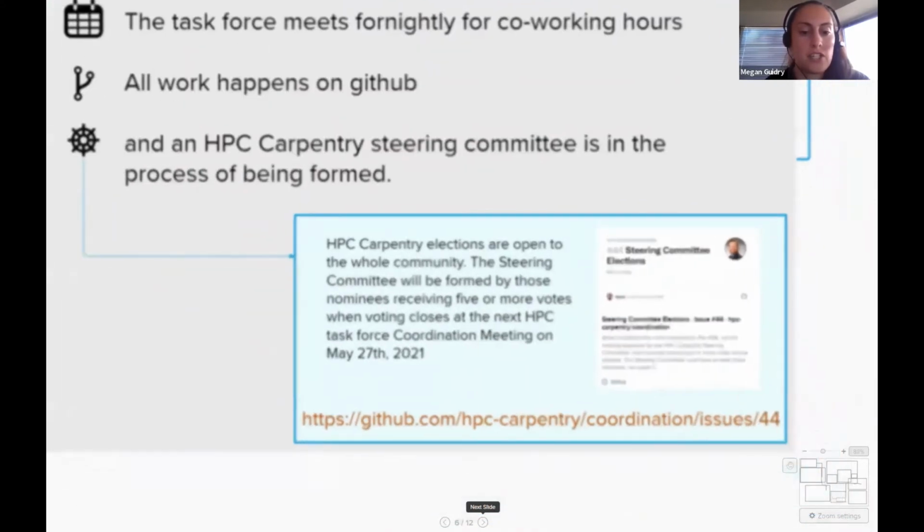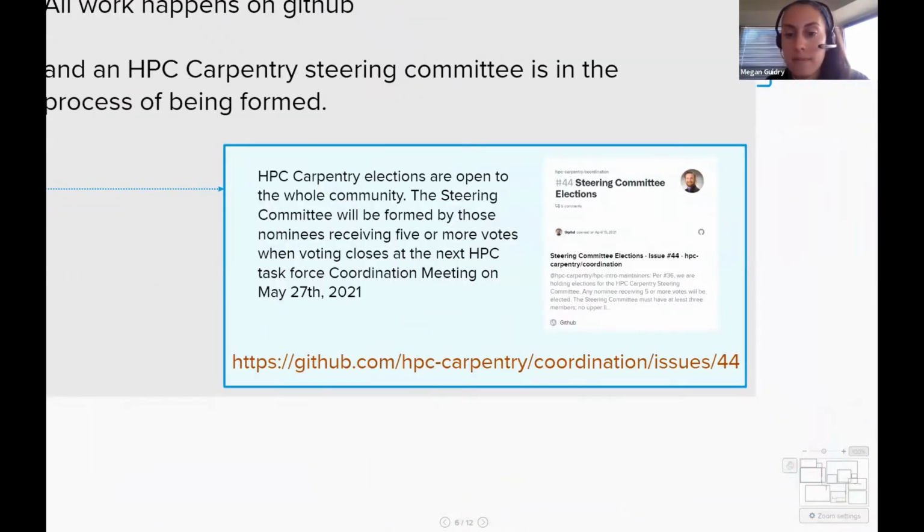The steering committee elections are open to the whole Carpentries community. So if you want to be a part of the committee or want to vote, please go to the GitHub link that you see posted on your screen. Nominations and voting will be open until May 27th, which is when the next task force meeting will be. So do check it out if you're keen to be involved in some way.